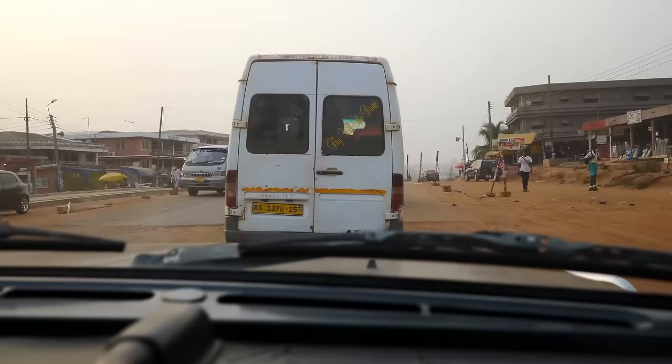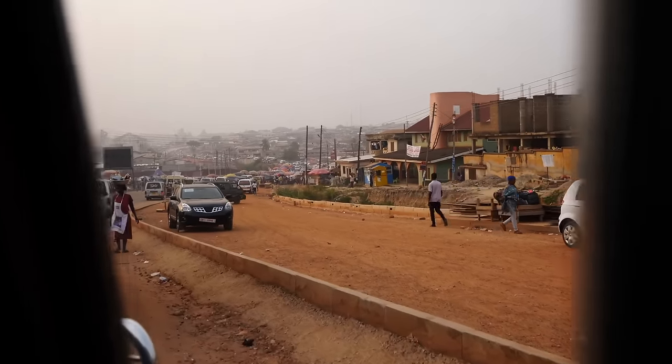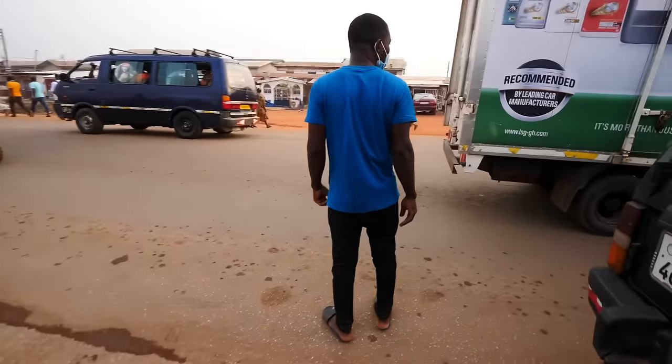I'm actually looking for some street food because I'm starving. I didn't eat enough. Should I eat more? All right, we're crossing the road, getting some street food.